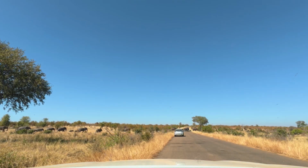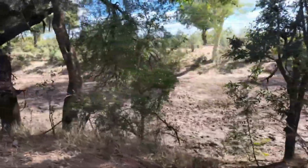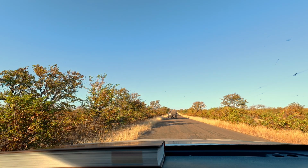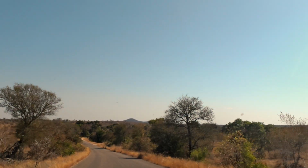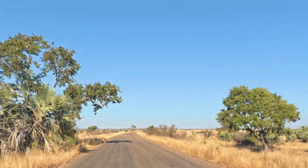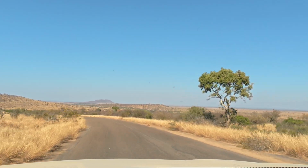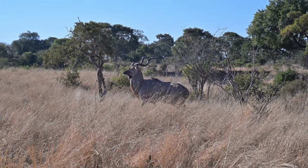As you head further south, the character of the park slowly changes. Mopani gives way to broader woodlands and mixed bushveld. With wider river systems, the vegetation gets greener and the animal densities a little higher. The terrain begins to roll into gentle hills. By the time you reach the south, the landscape feels more varied and alive. Tall riverine forests hug the watercourses. Open grasslands stretch out between patches of bush, and rocky outcrops rise from the plains. It's this diversity that makes the southern part of Kruger so productive for wildlife viewing.